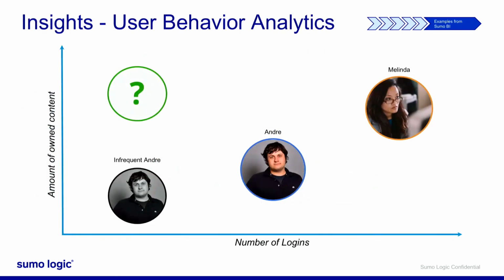And what we found was we have primarily 3 groups of users that are using Sumo. The first one, what we call infrequent Andres. These are users who do not own a lot of content in Sumo. They don't log in too much. They only log in when there is a problem, an outage or some issue, and they want to come into Sumo and help troubleshoot that issue. So they are like, I would say, less pro users of Sumo, or basic users of Sumo who use it once in every week or so.